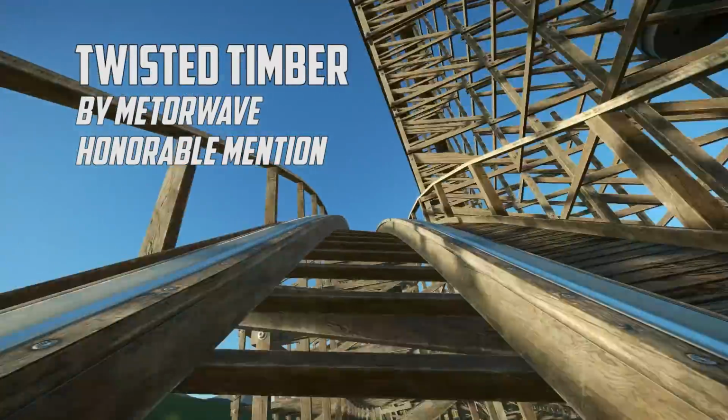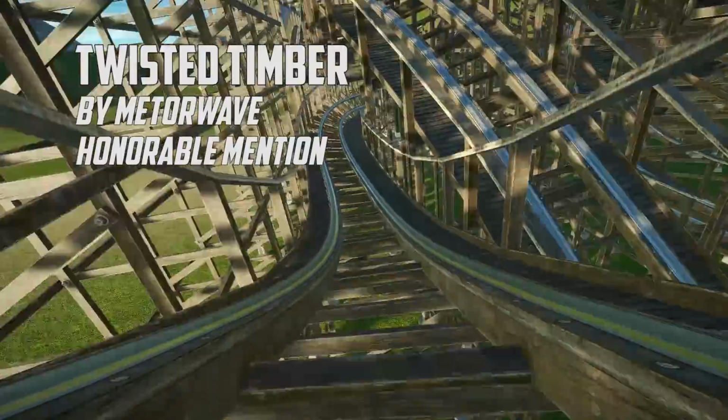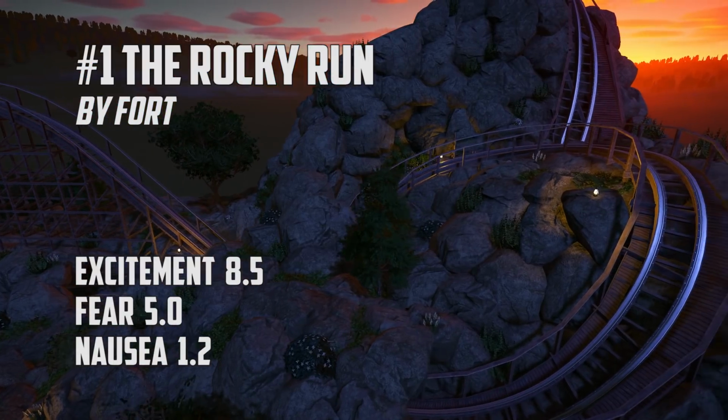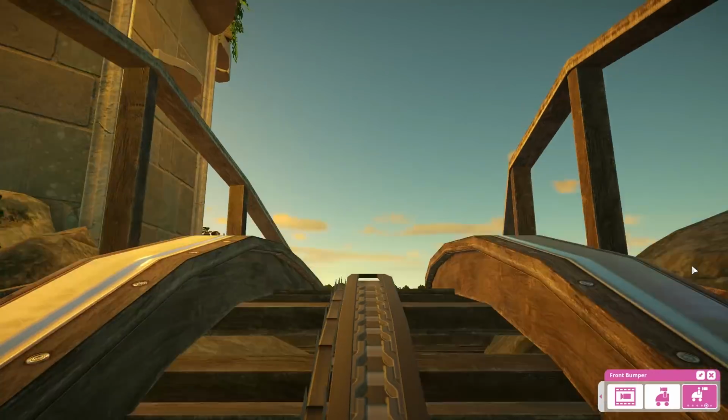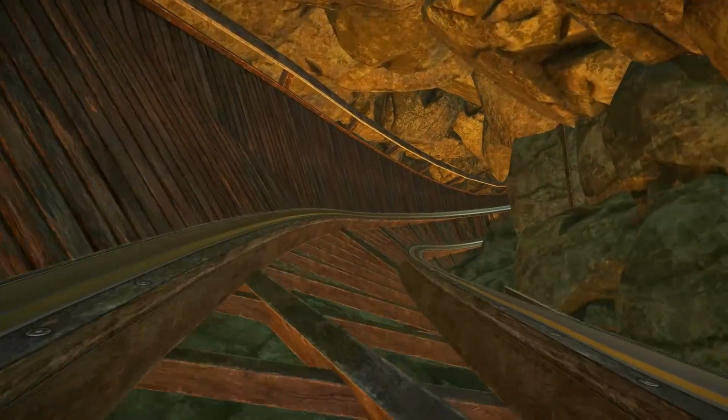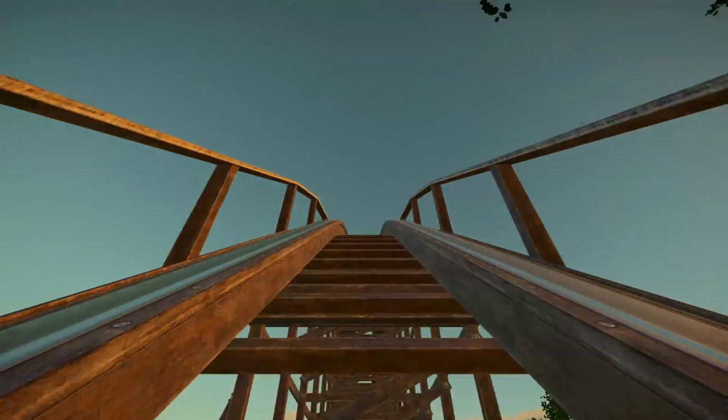Alright, so my number 1 favorite coaster of this week is the Rocky Run. My favorite thing about this coaster is how so much of the track seems like it has actually been built on top of the rocks and through the caves. It is beautiful in the way of both scenery and aesthetics from a distance.